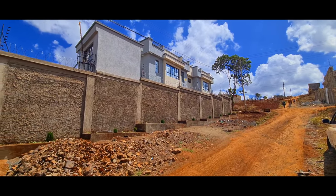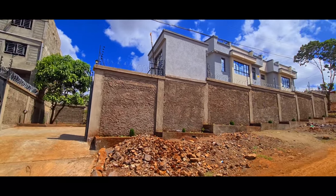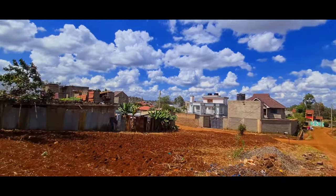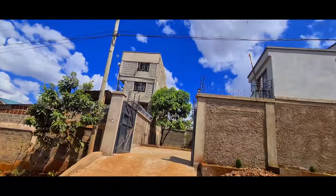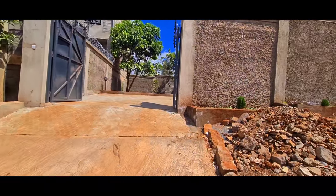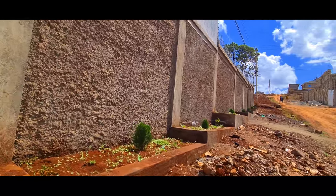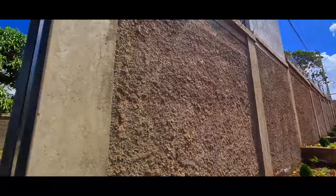So this is the 4-bedroom. Yeah, this is a 4-bedroom. And then we have other development coming up in the area. So let me get in and see what we have right here. You have some plantation going on around the house. You see that? Some plantation you have going on around the house.